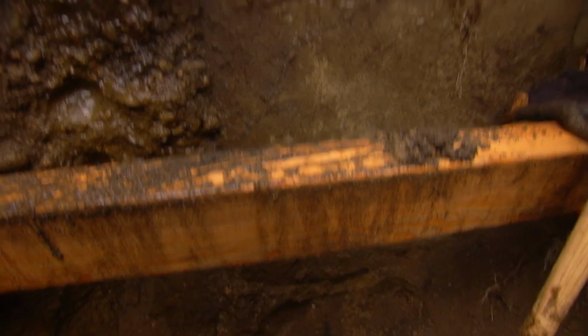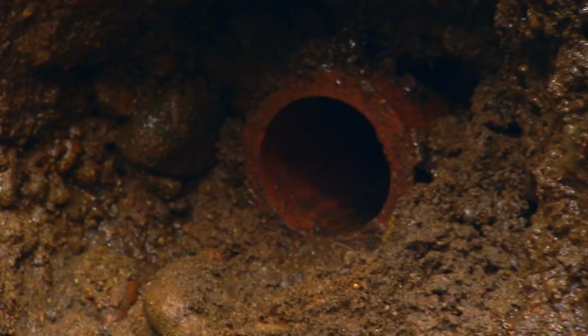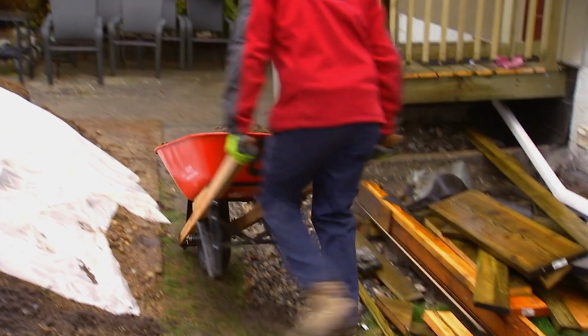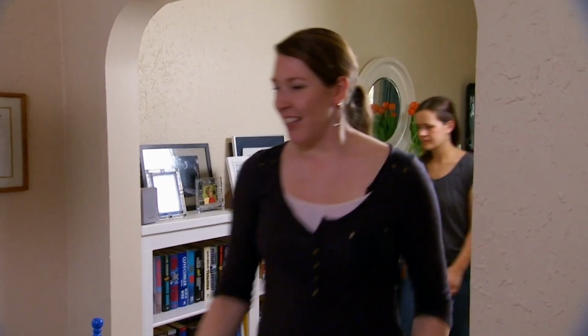There is drain tile here. It's just too high. It's above the footing of the foundation. So therefore, when that water table rises, water can go in the basement instead of the drain tile. If Kim and David don't take action on this, they are truly, honestly homewreckers.